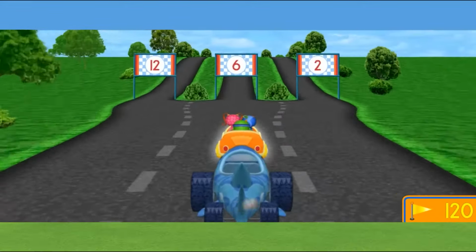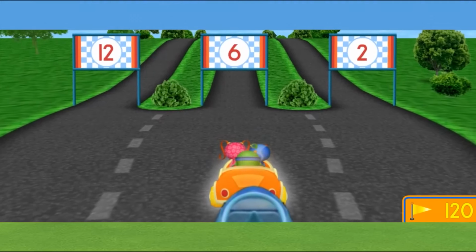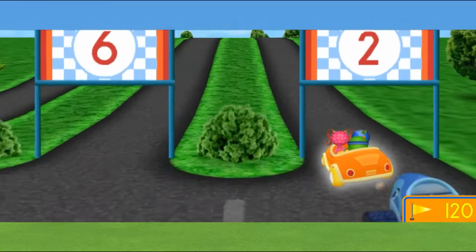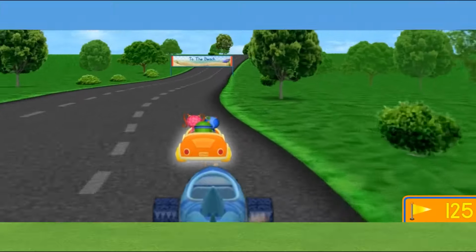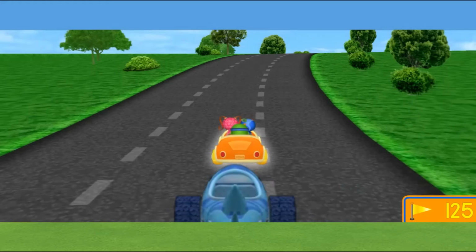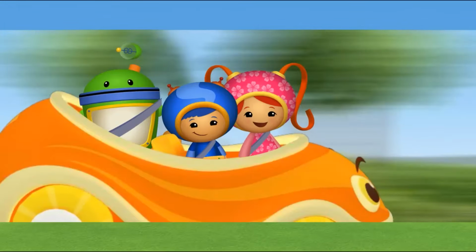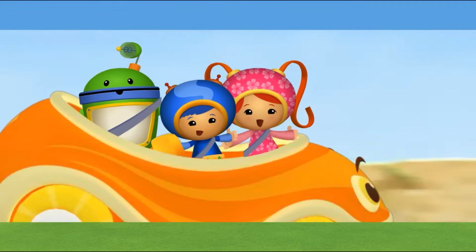Yahoo! Yahoo! Woohoo! Only one more sign to go. This time, drive under the sign with a 2. 2! Umirrific! More flags! We made it through the countryside, but we still have more cars to pass. Next is the seaside. Team Umizoomi, it's time for action!